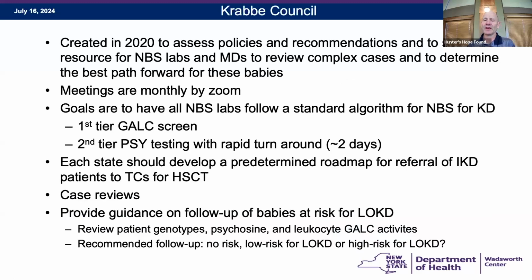The group was created in 2020, and in a large part, it was to help with this. And I think it's going to be even more useful as new states come in to do this. The meetings are held, as I said, monthly. It's a Zoom meeting. If you're not involved or you want to be involved, just email Anna and she'll get you on the list.